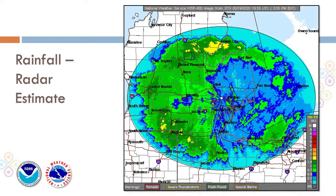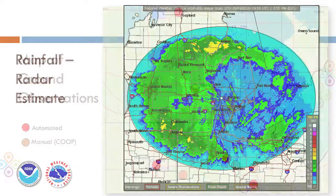The slide of rainfall radar estimates shows that the radar can estimate rainfall that's fallen, both amounts and spatially. And as you can see there's a key on the side there. This is back from May 19th. This shows the rainfall across all of southern Lower Michigan and what the radar estimates it to be.